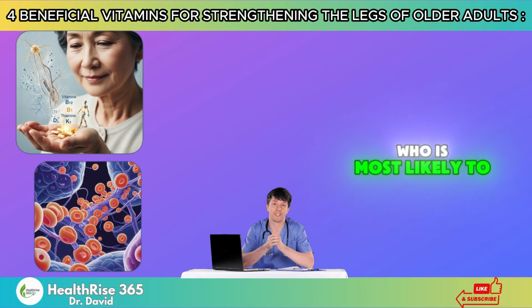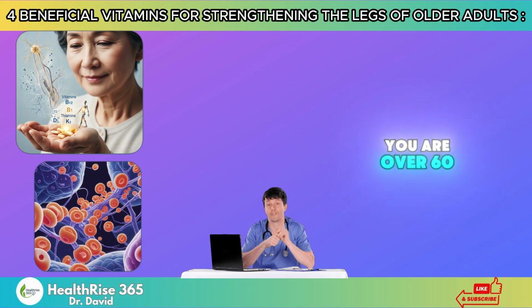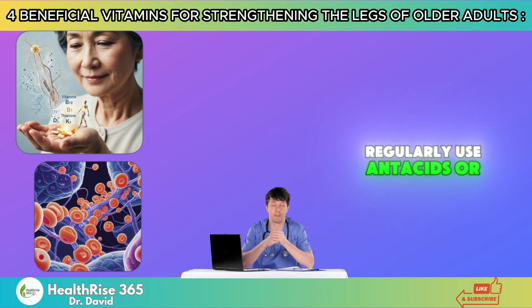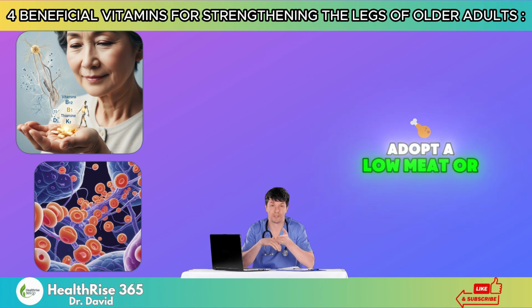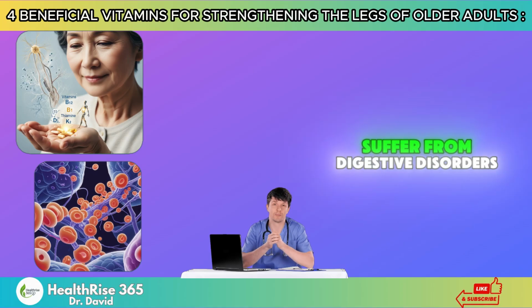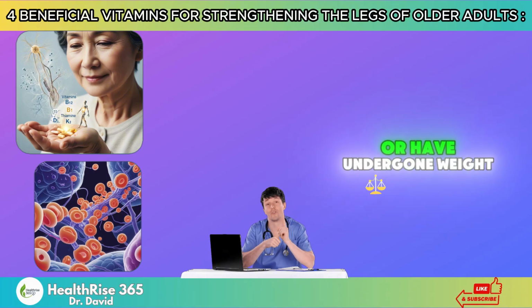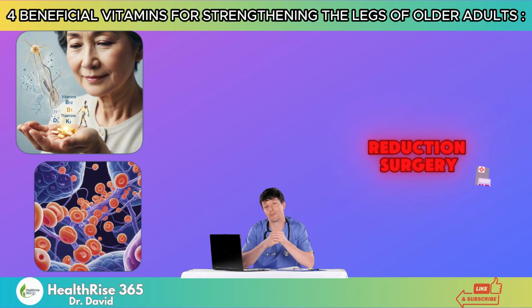Who is most likely to be affected? You're more likely to have low B12 if you are over 60, regularly use antacids or acid blockers, adopt a low-meat or vegetarian diet, take metformin for diabetes, suffer from digestive disorders, regularly consume alcohol, or have undergone weight reduction surgery.